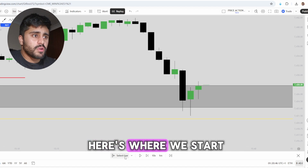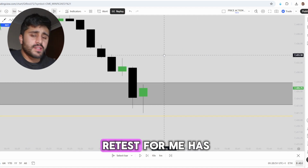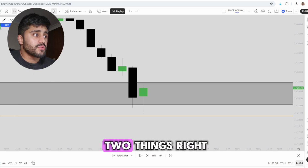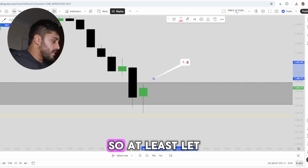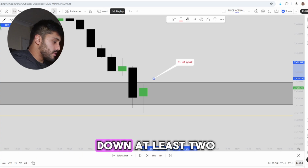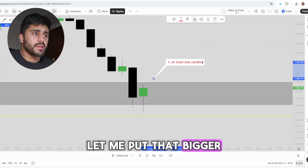So here's where we start looking for an optimal retest. An optimal retest for me has to tick 2 things. It needs to be at least 2 candles. Let me just type this down: at least 2 candles. It has to be at least 2 candles. Let me put that bigger.